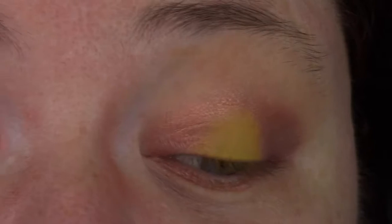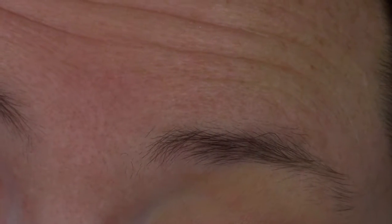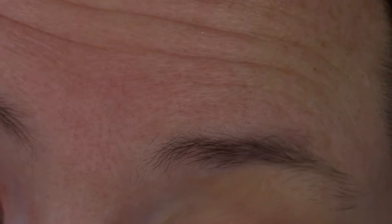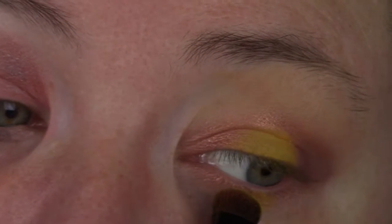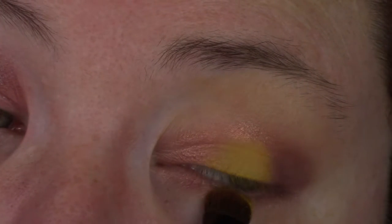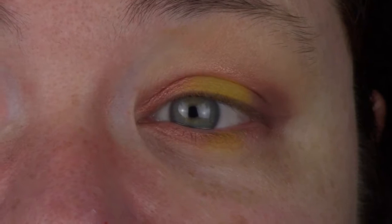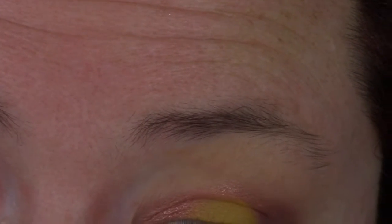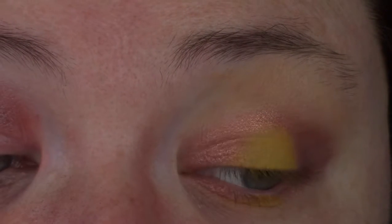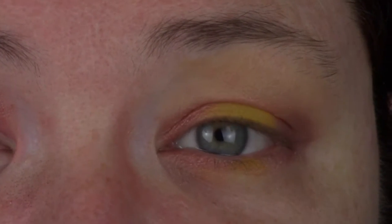Wow, that is really pigmented. Wow, okay. Right here, part of my eye that does not want, sorry. For whatever reason, that eye does not like having anything on the lower lash line. And it fights me every time I do it. So, hang on, I'm just going to blend a little bit and then we'll see what the final product actually looks like.